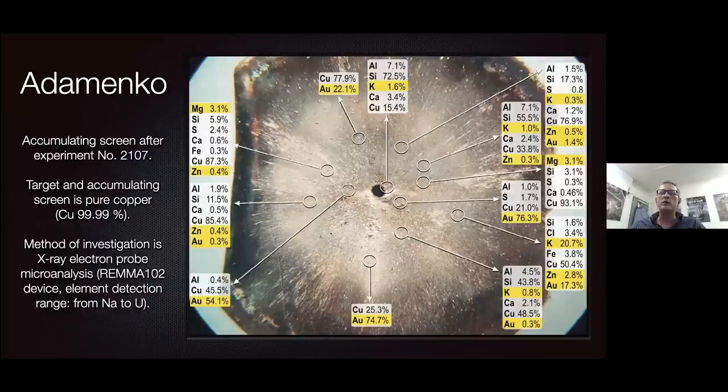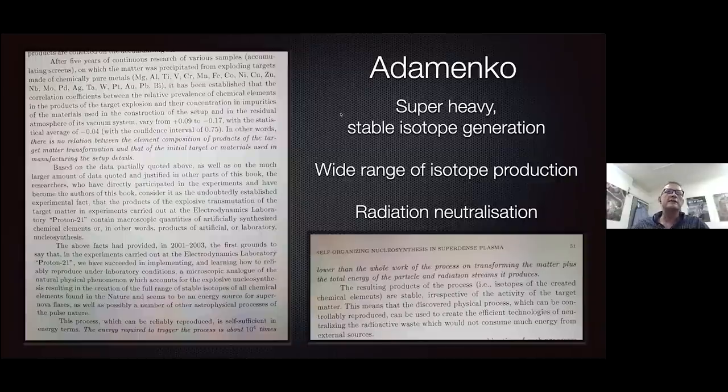Anyway, you've got a range of elements here that were not in the original pure material in any measurable sense. And here's a comment from the book: after 5 years of continuous research on various samples, accumulating screens on which the matter was precipitated from exploding targets made of chemically pure metals, magnesium, aluminium, titanium, vanadium, chromium, manganese, iron, cobalt, and so forth, all the way up to bismuth, it has been established that the correlation coefficients between the relative prevalence of chemical elements in the products of the target explosion and their concentration in impurities of the materials used in the construction of the setup and the residual atmosphere of its vacuum system vary from that to that. But basically, in other words, there is no relation between the element composition of products of the target matter transformation and that of the initial target or materials used in manufacturing the setup details.